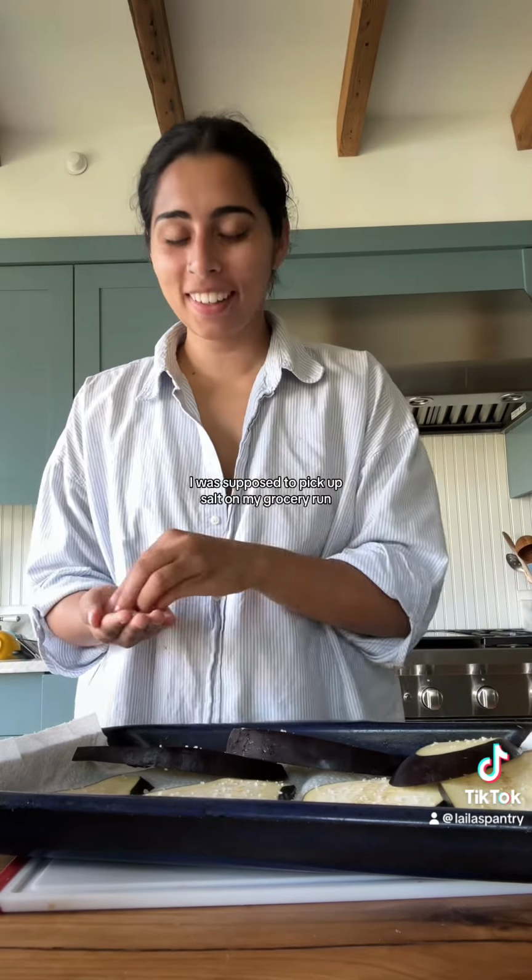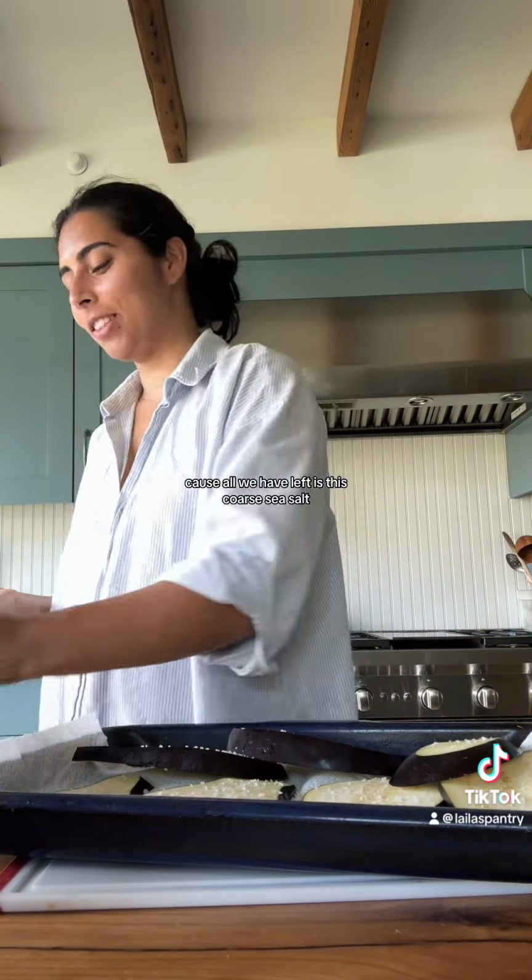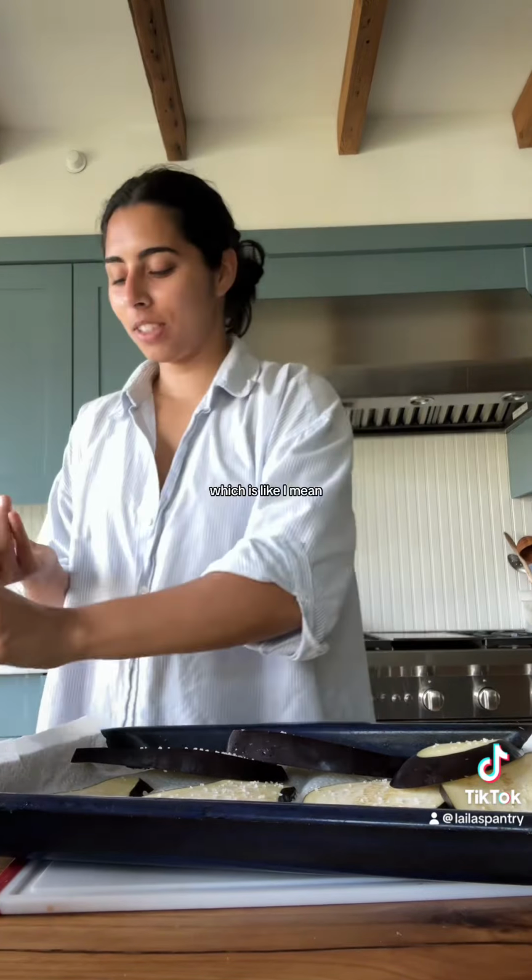You know what else is crazy? I was supposed to pick up salt on my grocery run because all we have left is this coarse sea salt, which is kind of funny to use, but it's a pain because it's so coarse. Just kidding, guys.